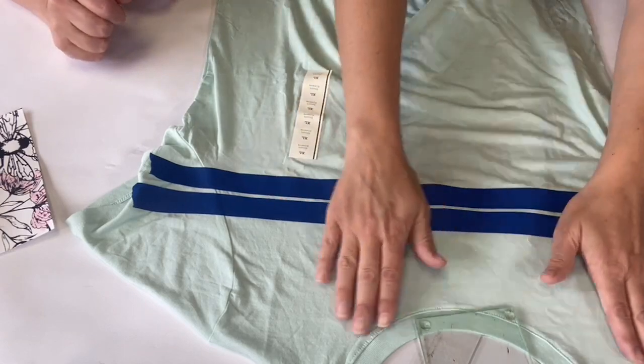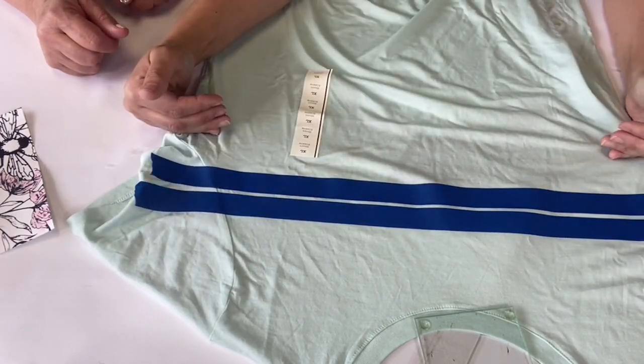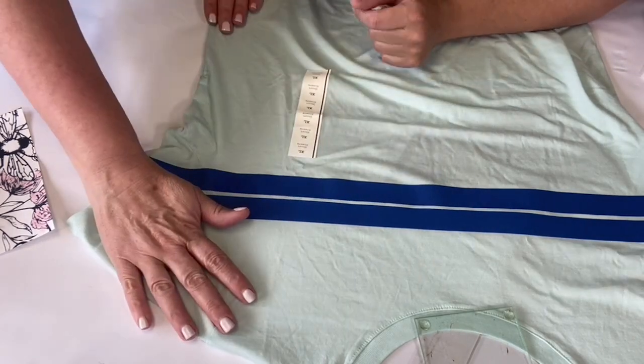So honestly, we wanted it to be just the top yoke. I don't want to go all the way to the armpit. I think it'll be just as flattering when you come into it. Yes, it's just across the bust line.